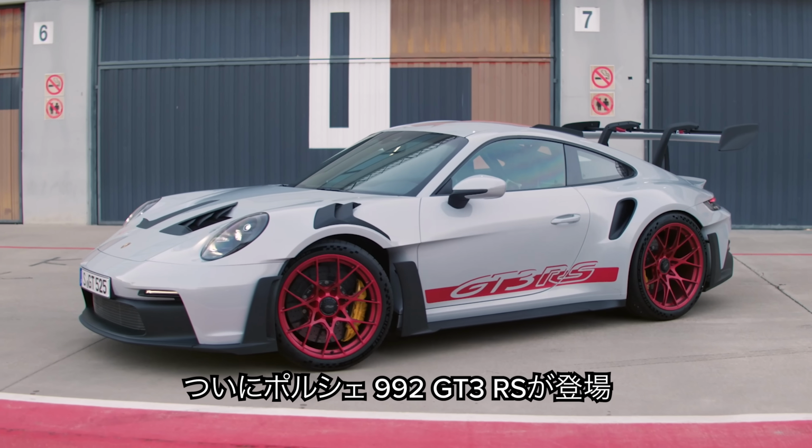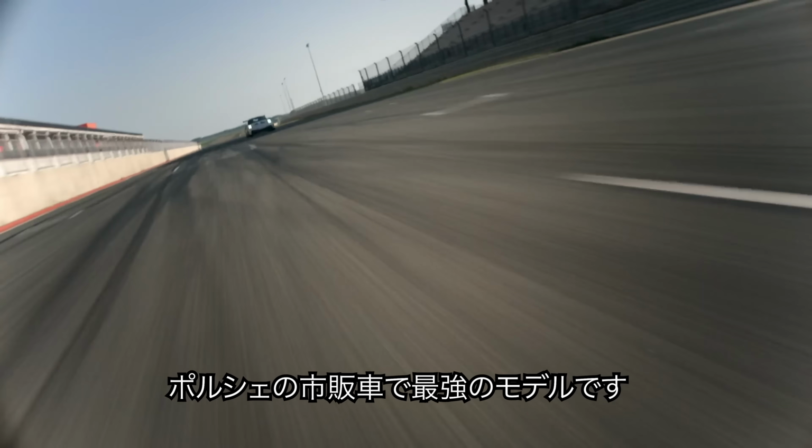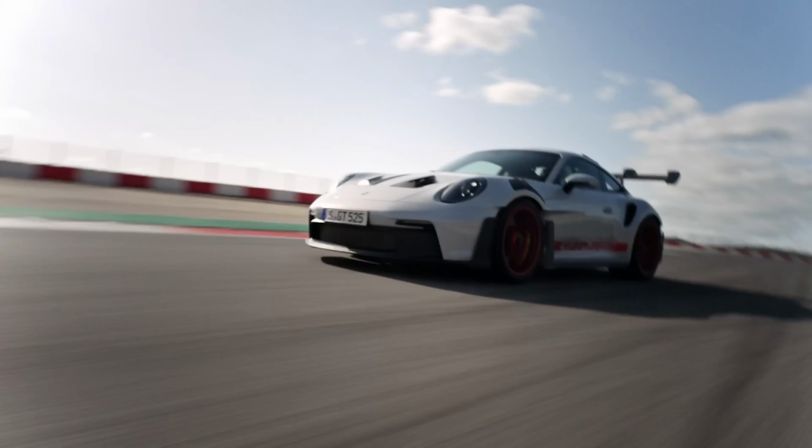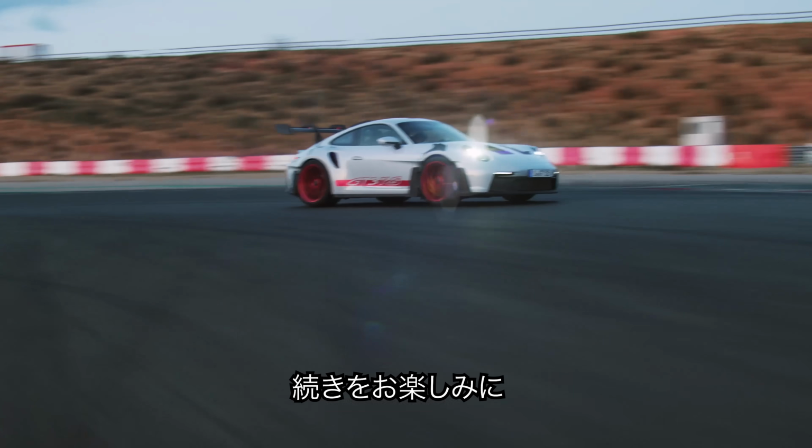This is the new Porsche 911 992 generation GT3 RS. It's the most hardcore, track-focused 911 you can buy, and I'm going to tell you everything you need to know about it. Because I'm Matt Watson, and you're watching CarWow.